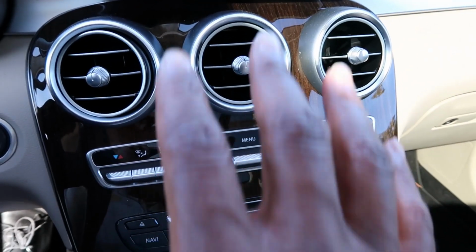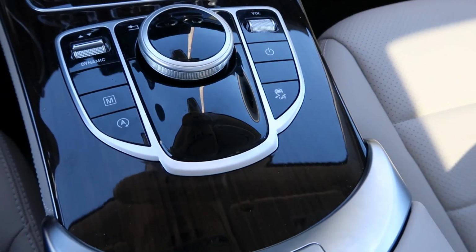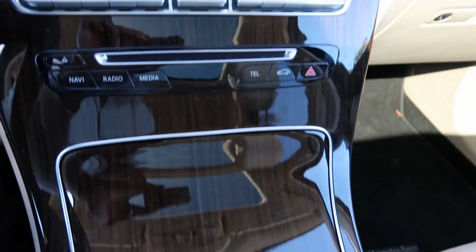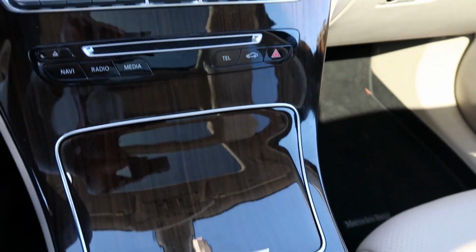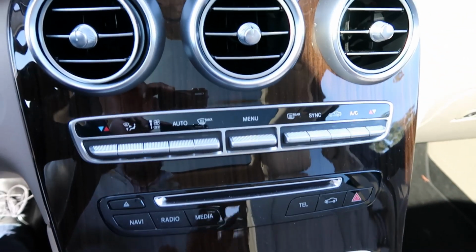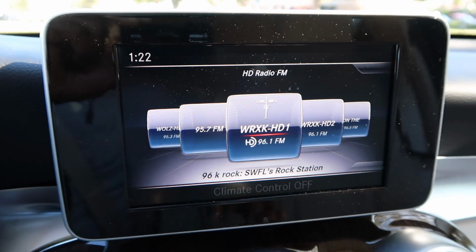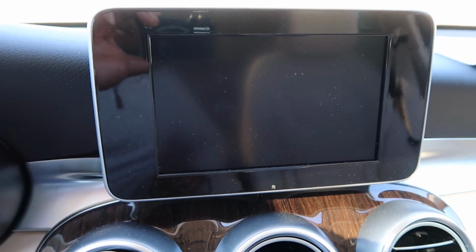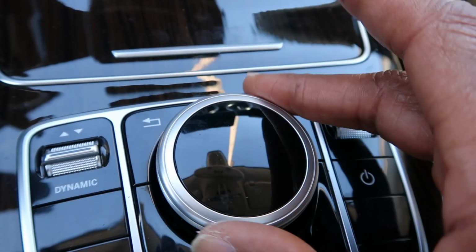You can see all through the center stack, you're going to have this really nice high gloss brown wood trim. That's nice, man. That's a nice touch. This is not a highly spec'd GLC 300, but I would say it's not the base spec, it's a decent spec. You have a 7-inch display where you can control all of the music, the nav, etc., by also using this center controller here. So just a real nice touch.